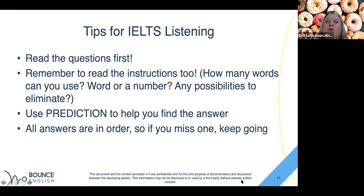Also, sometimes you miss an answer, sometimes you don't understand and you miss it. All of the answers are in order. They're in order of the listening. So if you miss one, just move ahead. Just move ahead. Don't worry about it. You'll get another chance to look at that question, and I will tell you when you get it. Okay, so those are some tips.